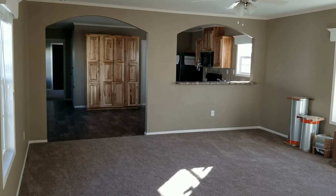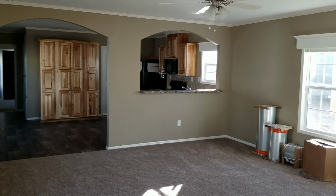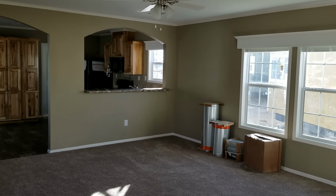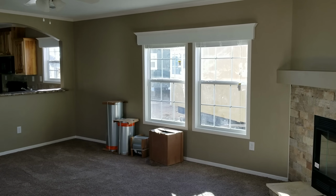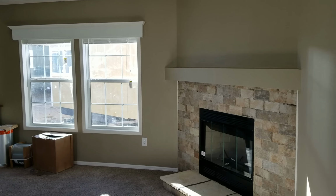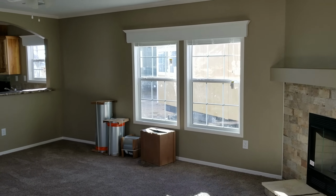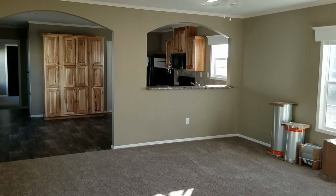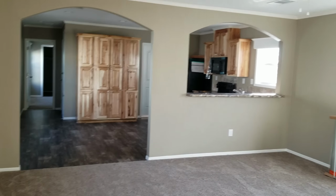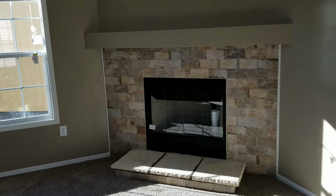Good morning, folks. We're going to take a real quick look at a home we just brought in for a customer. This is the model 5815 called the Arches, available in either a 2 or 3 bedroom layout. This particular home we've done the 2 bedroom feature in. Gives you a huge front living room. This particular customer added a wood burning fireplace here in the living room.